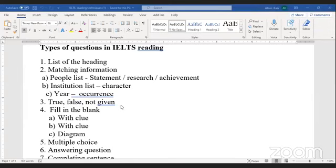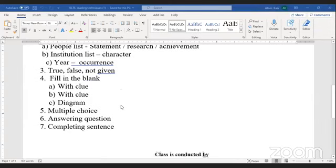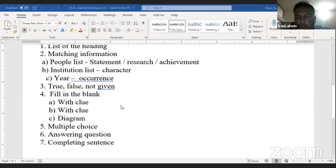So should we write it in our khata? You have to note down in your khata the types of question we are going to solve. Then we will discuss some strategy. Very helpful for us.